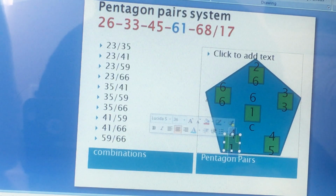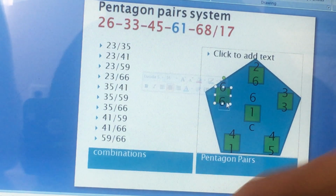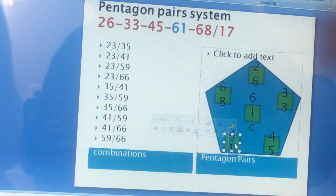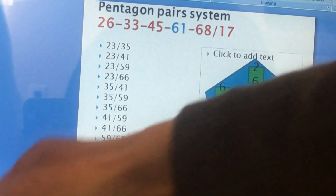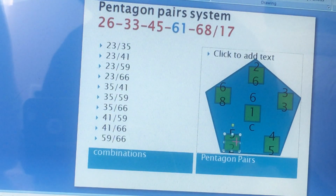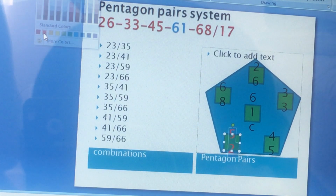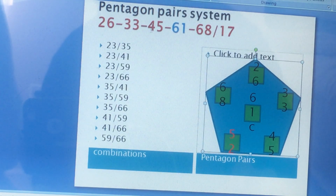Since 61 is the code, I'm not going to do 61, I'm going to do 60. Since 61 is the code, I'm going to do something even better. Let's do 52. Okay, 52. And I'm going to highlight this. As I'm moving it, I'm going to highlight this in another color, a red color here, to show you that 52 is not part of the winning numbers.